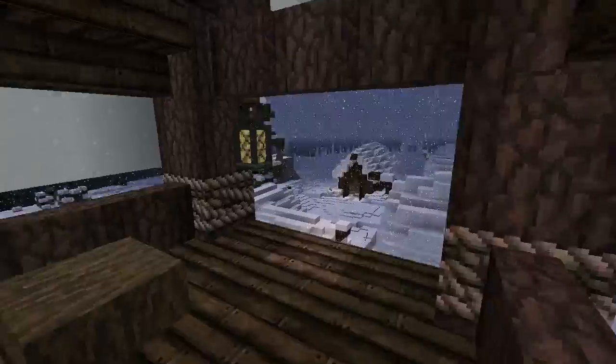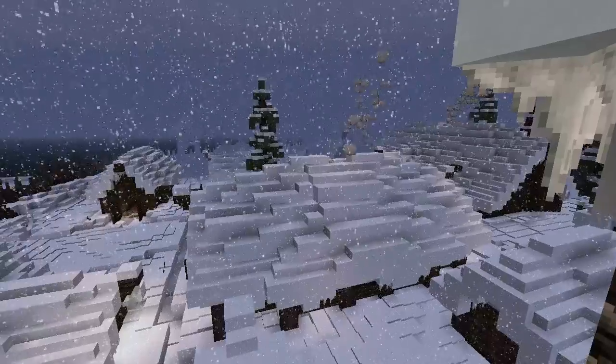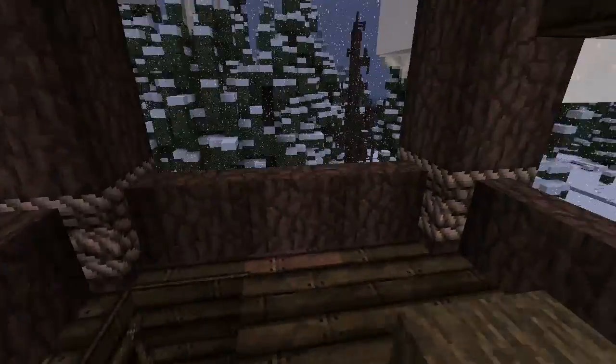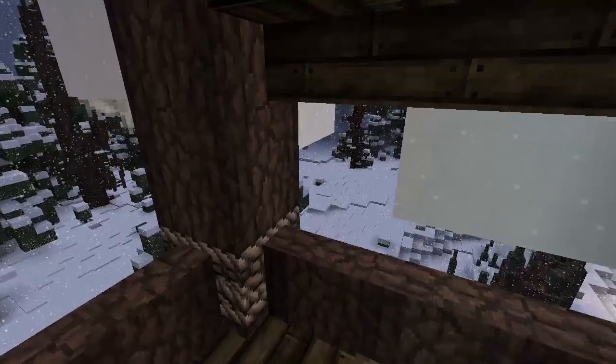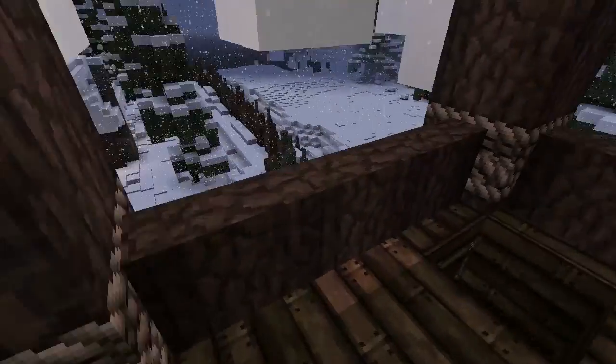And, yeah, I just love the snow textures. It just looks kind of warm and fuzzy. When you look at it, you kind of want to go inside, get out of the cold, have a hot chocolate. Of course, life here is much harsher than that, but the builder who created Bear Island definitely made it look as homely as possible.